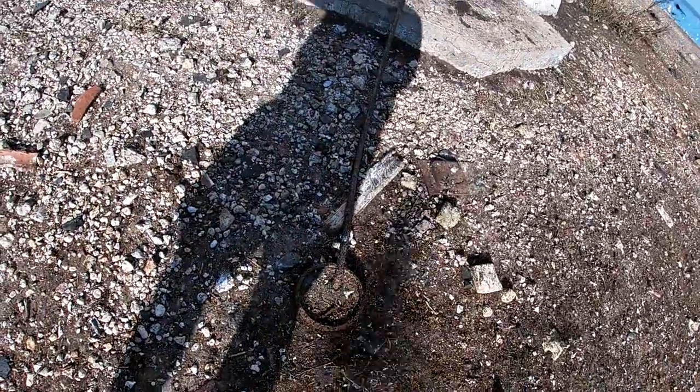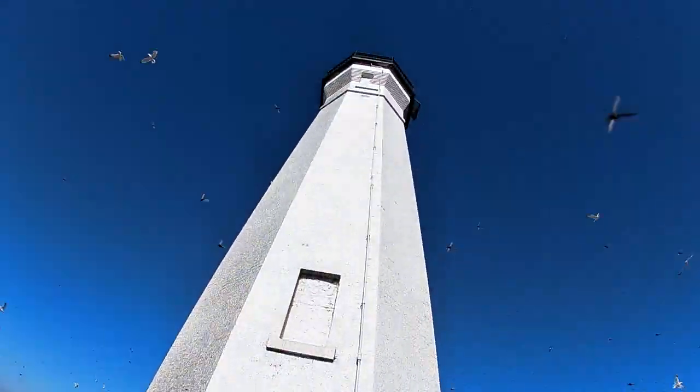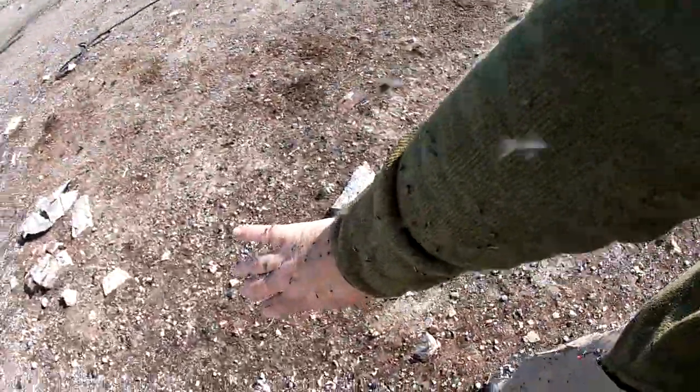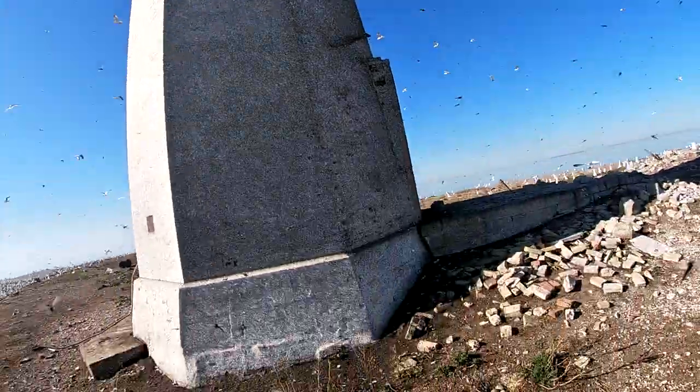It is literally teeming with these bugs. They are insane. They're not biting, but they are definitely annoying. The whole lighthouse is covered with them. It's quite a phenomenon.